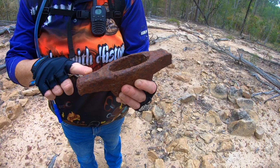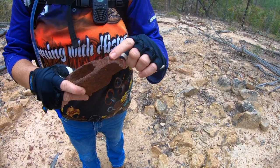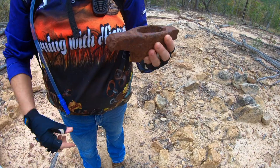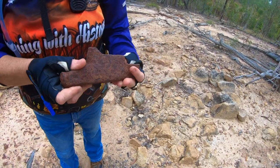This would have been a pick. So this was commonly used in mining. This end's actually sheared off, so they've hit something exceptionally hard there, because it would have come out. And this end is all bar a nub. So they got some work out of that. Yeah, very well used. That's cool.